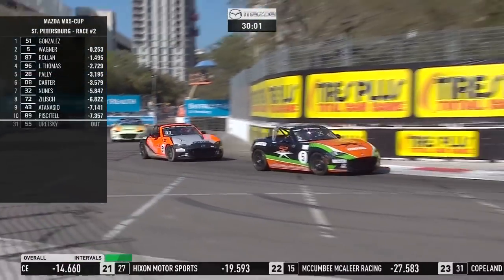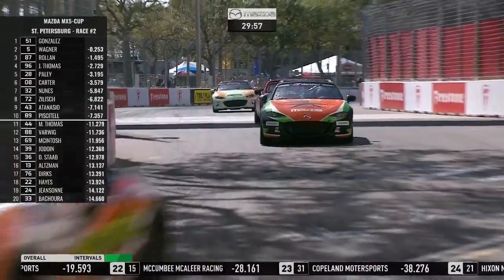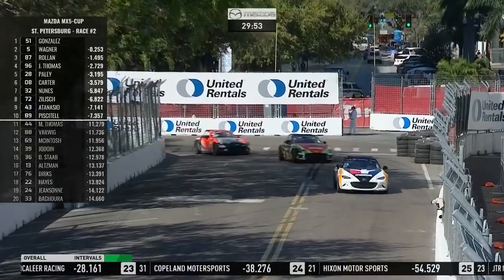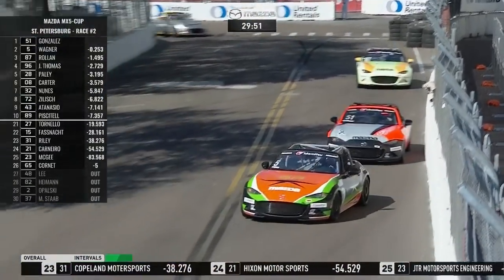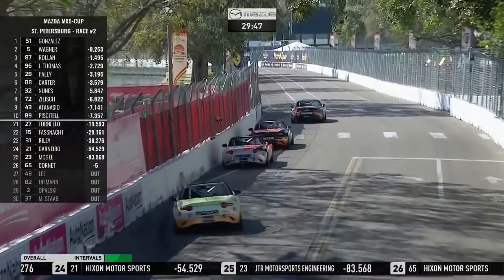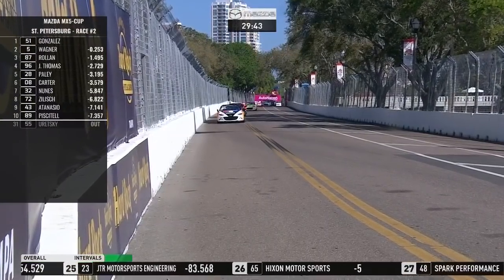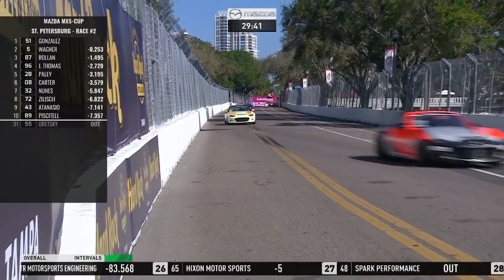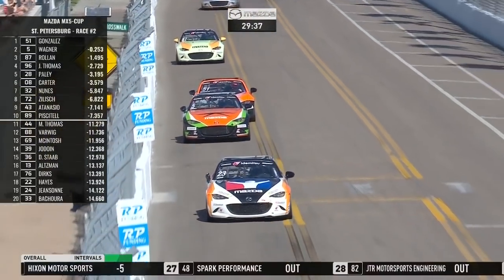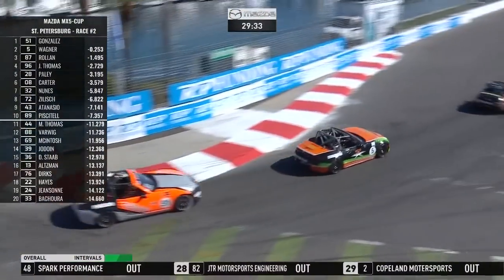There's a pass for position for the lead, was it? No, that was for third, second and third. Gonzalez still out front, ahead of Wagner and Celine Roland. No, Glenn Mcgee. No, Glenn Mcgee aggressive Wagner, and then it's Tyler Gonzalez. Yes, Gonzalez dropping back, back down to third place. So the leader at the completion of the lap, Shea, is now down to third. So it is Wagner who's pulled his way through.